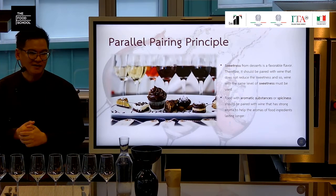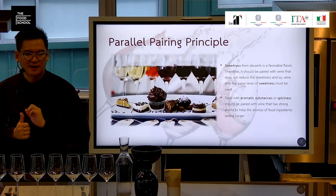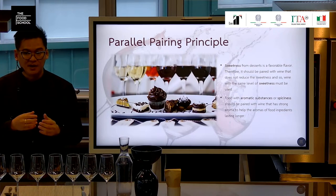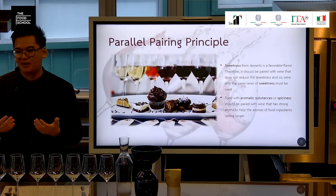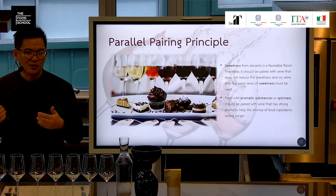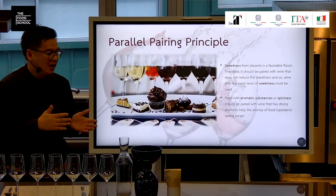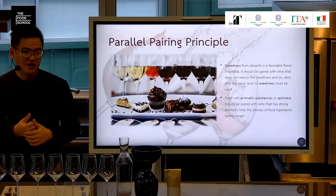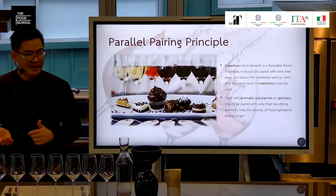One is sweetness. Sweetness is the only taste that you cannot cancel, because sweetness is the taste of the likable. You do not want to remove the sweetness. So if you want to pair food that is sweet already, especially sweet dishes, you have to choose a wine that is sweet enough. And that's why you need to have a sweet wine. Okay, so this is the rule.